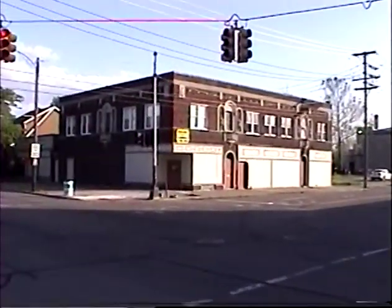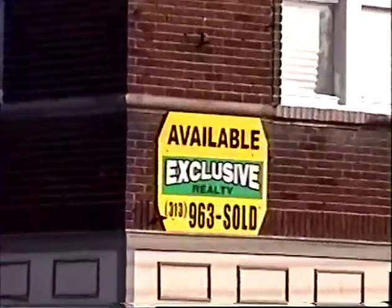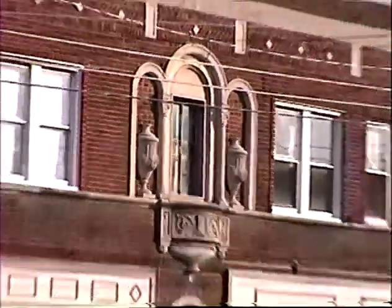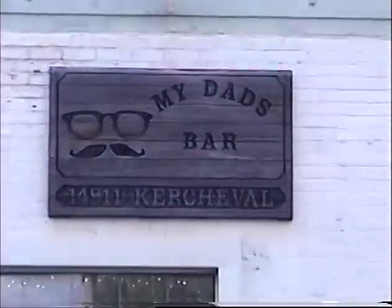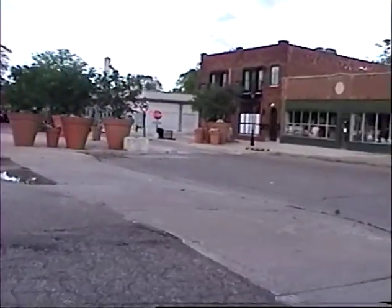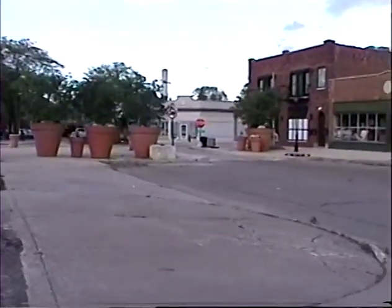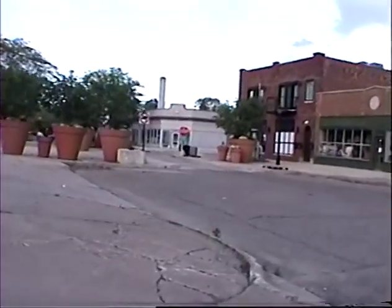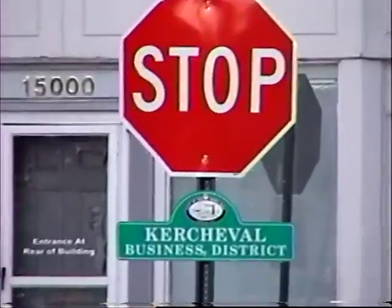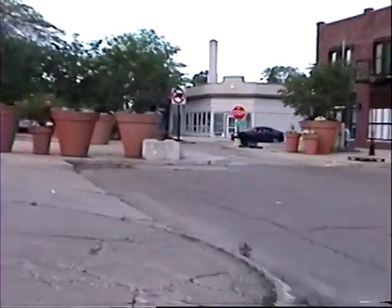Well, the border of Detroit and Grosse Pointe Park. Yeah, and look, this place is available. Needs a little elbow grease. Look at the effort, the craftsmanship that went into these vernacular buildings. And this is probably from the 1920s or so, this neighborhood. Yeah, it's kind of solid.